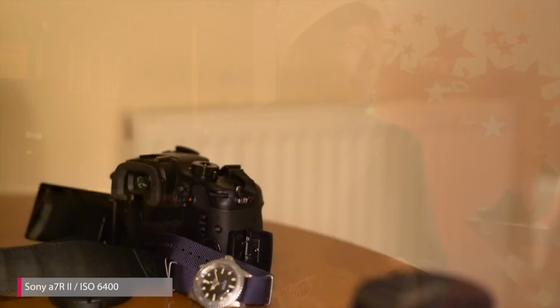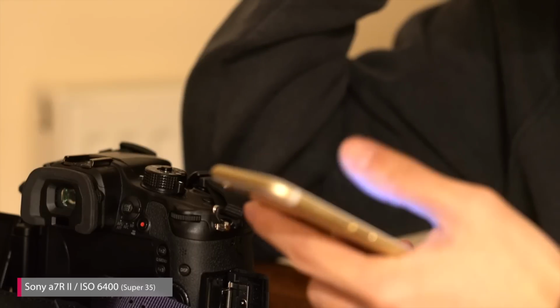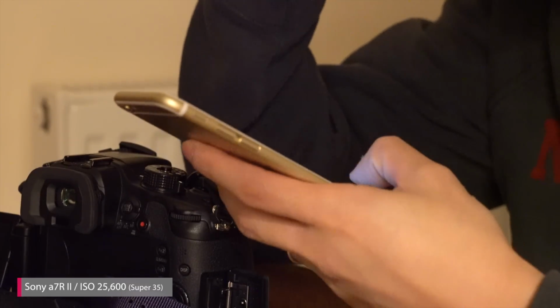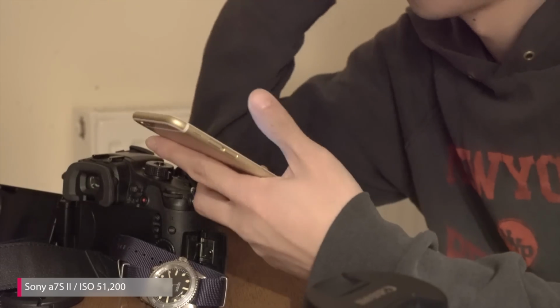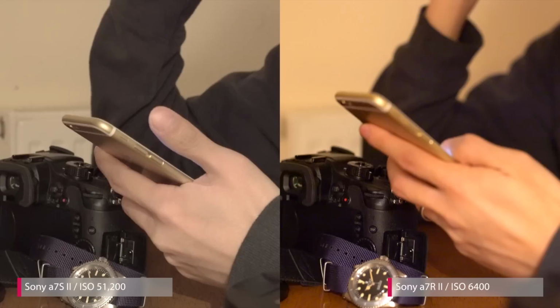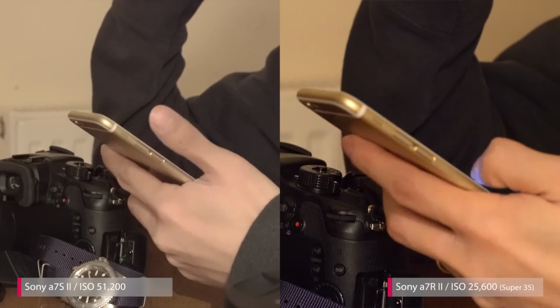When we look at the A7R II's 4K footage, it's pretty decent at ISO 6400, although it gets pretty bad at ISO 12800 and above. In Super 35 mode, things are better. Good at ISO 12800, just about okay at ISO 25600. With the A7S II, the ISO 51200 puts it in the same kind of cleanness as the A7R II at ISO 6400 in standard 4K mode, and betters the Super 35 ISO 25600.